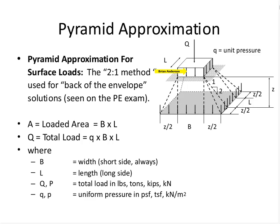You take the same surface load and spread it over a larger area, which gives a decreased vertical stress. This is a very simple way of calculating what that change in stress would be.